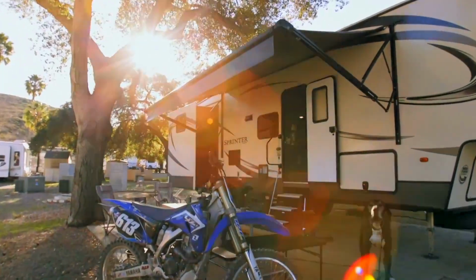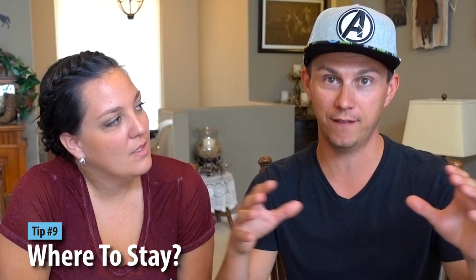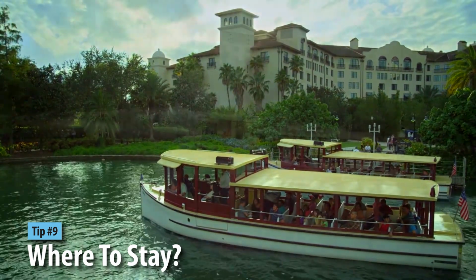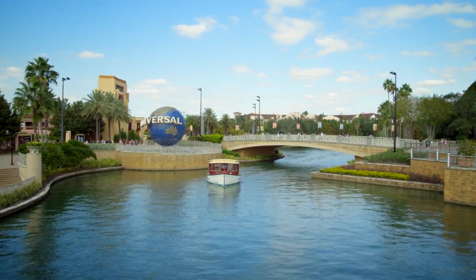So if you're not like us and you don't have an RV to stay in one of the RV parks, one of the cool things you can do is stay in one of the official Orlando Studios hotels. And they have so many perks for staying there. One, there is literally a boat ferry that takes you from the hotel to the front gates of the park. Super cool. I was jealous of the people just going on the boat. I wanted to ride that.